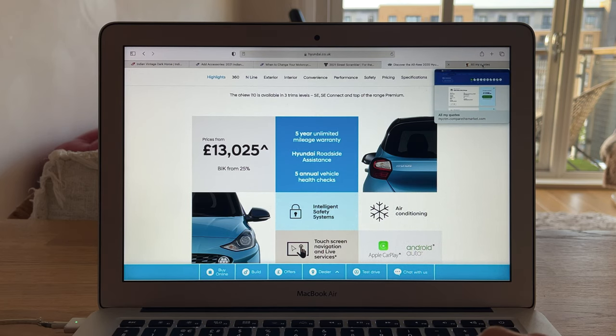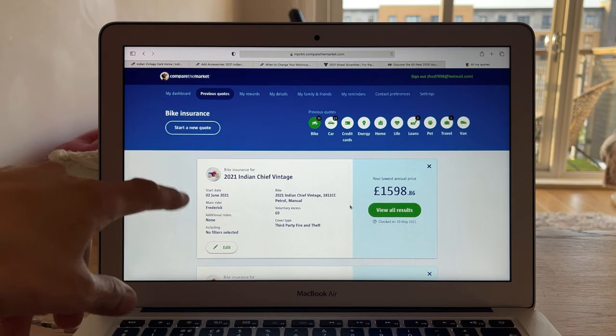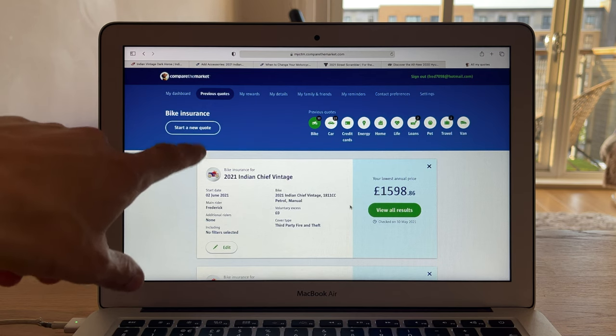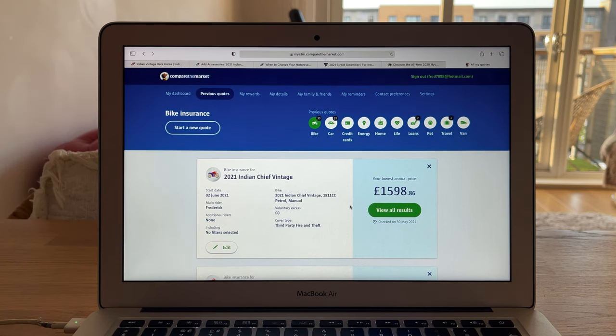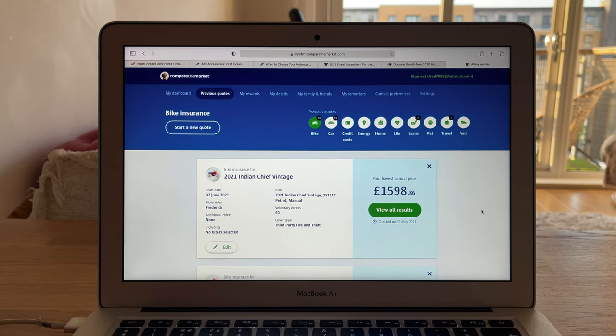And the next thing you've got to bear in mind when considering one of these beasts of a bike is the insurance. Because it's £1,600. I couldn't find the exact model for some reason on Compare the Market, but £1,600 for a 2021 Indian Chief Vintage. And if you want a brand new, purely doing this for sake of argument, a brand new Triumph Bonneville, the cost to insure it, £538.